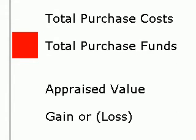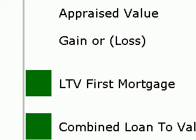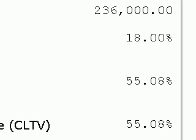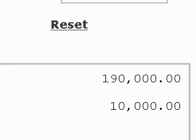Now, our appraised value is $236,000, and we've actually experienced a gain. Now, our loan to value on our first mortgage, 55.08%, we've done good. Our second loan has vanished, that's good. Our combined loan to value then is 55.08%. And our ownership stake in this house has increased to 44%. So that's good. Now, unfortunately, things can also go the other way.